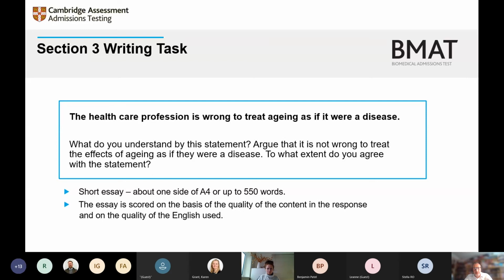Okay, so the question you can see on screen here is of the medical type, and it says, the healthcare profession is wrong to treat aging as if it were disease. The questions will always be in this same format. No matter if they're general or scientific or medical, they will always have a statement in bold. Sometimes that statement is a quotation with a person's name attached to it, or sometimes, as you can see here, it's just a statement. And the question always has these 3 parts.